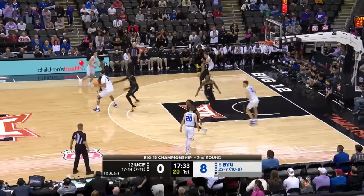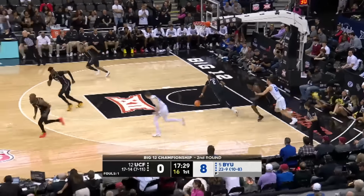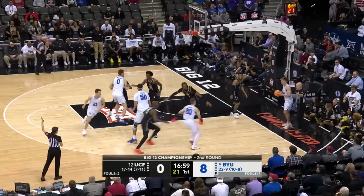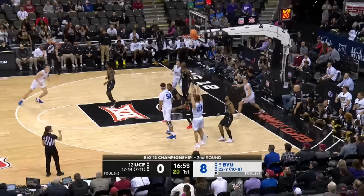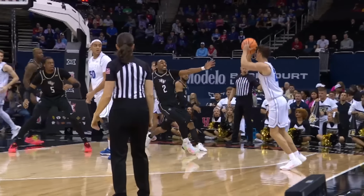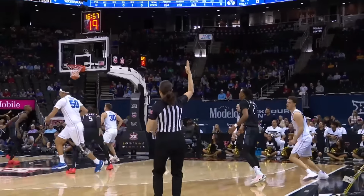What makes this UCF defense so good? So they're long, they're physical, and they're very hard to score on at the rim. And they hit you with that backdoor cut. Diallo to the bench. Off the inbounds, another three. That's Trevin Nell.